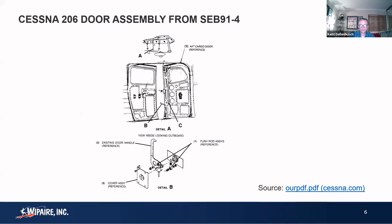Thanks, Brad. Appreciate that. And Kent, one thing that I would add to that is, just because at the moment and perhaps for the foreseeable future it's not required, it will be approved via supplemental type certificate. So while there's no requirement to do it, it's something that any owner here in the US or wherever the STC is accepted can do to increase the safety of their airplane.